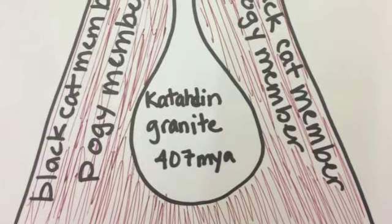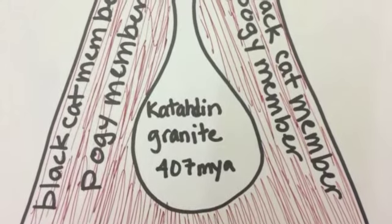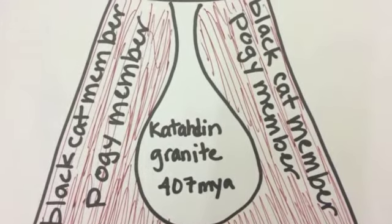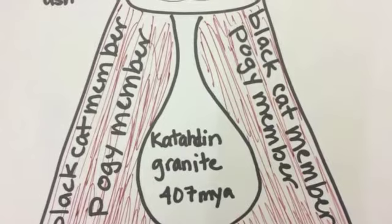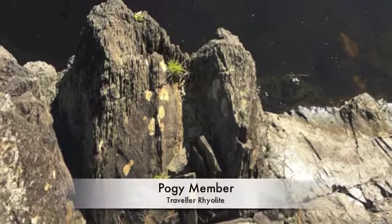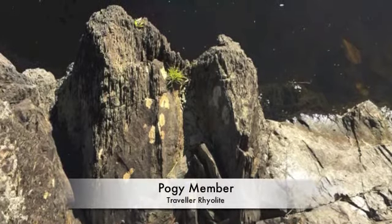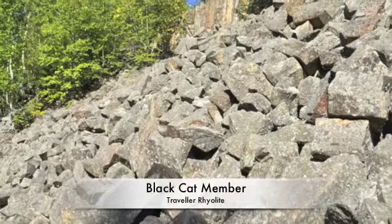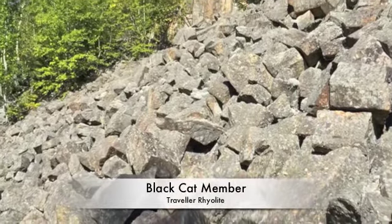When hot ash was released from the top of the volcano, it flowed as lava into a huge area in current-day Baxter State Park. The Pogy member erupted first, and just after the Pogy member, the younger Black Cat member erupted. The Pogy member erupted from the cooler and more gas-rich, water-rich upper part of the magma chamber, and the Black Cat member erupted from a deeper, hotter, and less gas-rich part of the magma chamber.